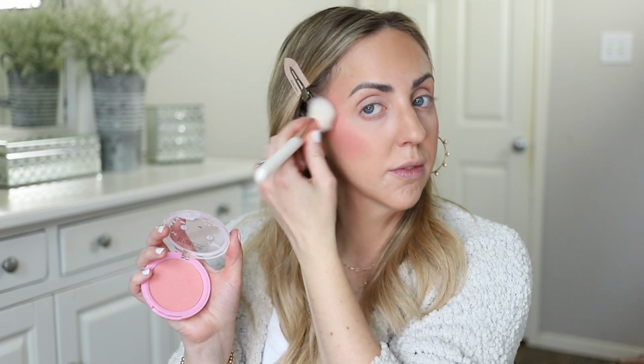So nice. Just putting a little bit over this. This is really pretty. Really like this color. I think it's gonna be flattering on a lot of skin tones. I'm not using a whole bunch because I'm very blushy today.